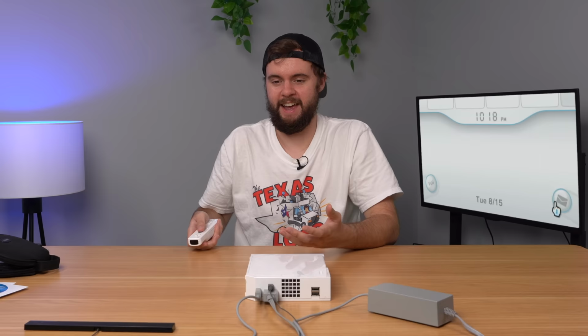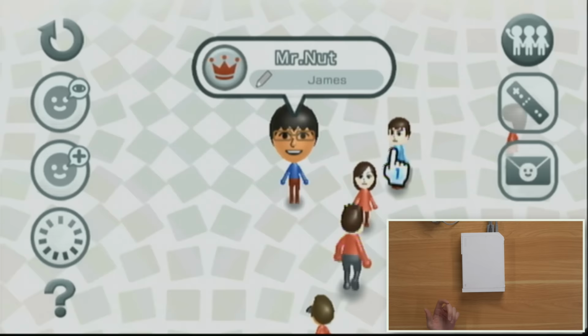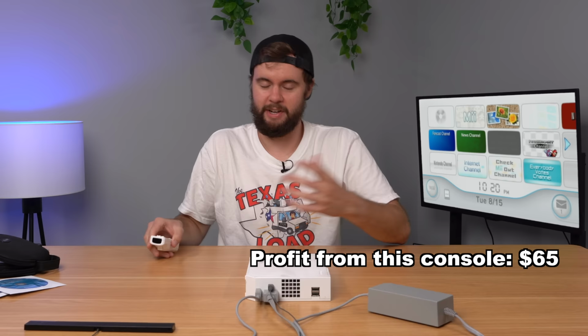It's kind of funny, but let's go ahead and check out the Mii channel. Oh, jackpot. This might be the most Miis I've seen on a console so far. Dude, I made some like this where I just make a random person and type in random letters. No surprise there, classic Bill. Most of these actually look pretty normal, not abstract or anything. Mr. Nut. What in the world? Super Dad. They all look the same. Honestly though, I can't believe we got another free game and Wii Sports of all things, just amazing. But again, guys, another Wii console good to go. Let's go ahead and move on.